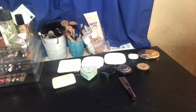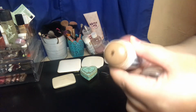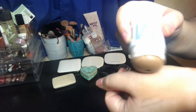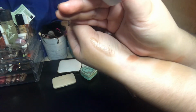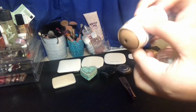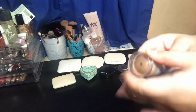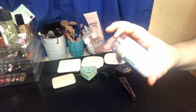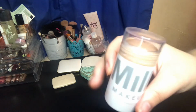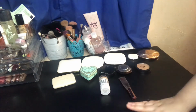Lastly, we do have our Milk Makeup matte bronzer stick in the shade Baked. This is a roll-up style, and there is the shade there. Nice bronzy color. It blends out lighter, but you can build this up if you want to. I really like this one as well. But when I fully pan this, I might not repurchase it. I want to get something bougier like the Chanel bronzer, even though they changed the formula.